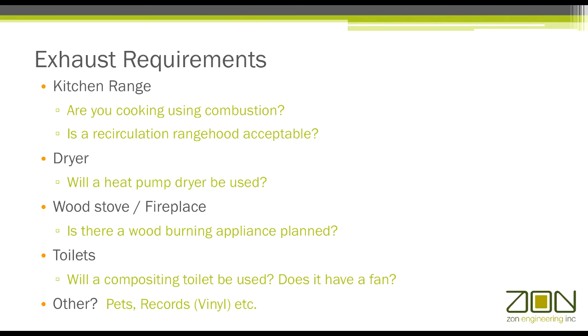And then the second part of the question is recirculating or not. And we'll look at a few different scenarios. Other factors we run into: dryers. Will we be using a heat pump dryer? Are we going to be exhausting with that dryer?